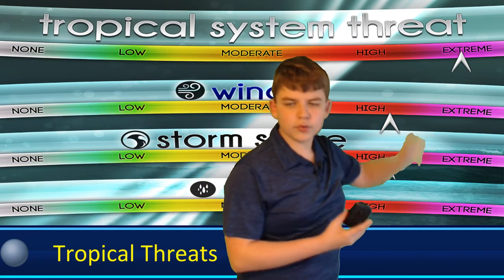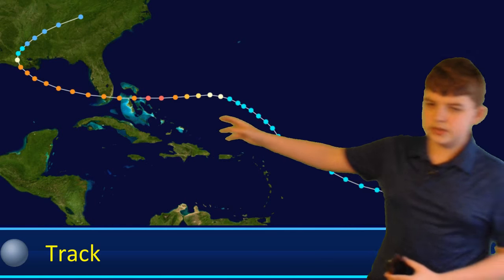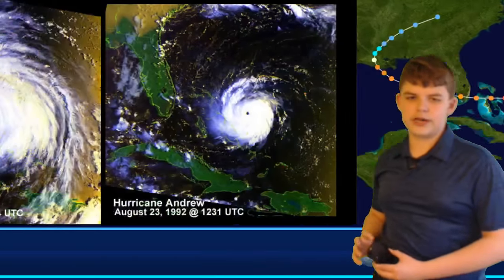Tropical system threats, all were actually pretty high. Overall an extreme threat up here, and this did result in devastating damage. As you can see, this was at its Category 5 peak before it did debatably hit as a Category 4 or 5 on Florida, before it did eventually head up north into New Orleans as a Category 4 hurricane.